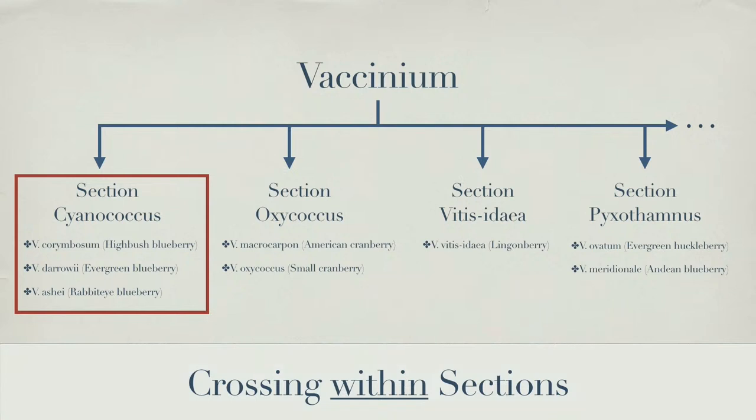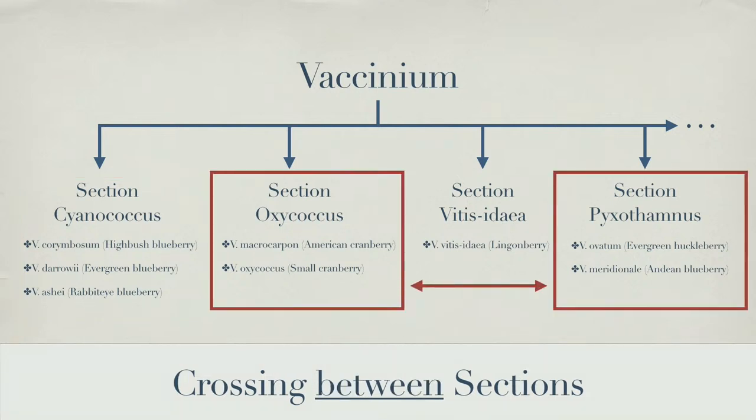Breeders saw that interspecific hybridization was possible within a section. So just to clarify, we have different species in a section, and then they're able to cross amongst each other, right? But the genus has so many sections, so much variation. So plant breeders really wanted to know if they could cross between sections to be able to harness the speciation across the entire genus.